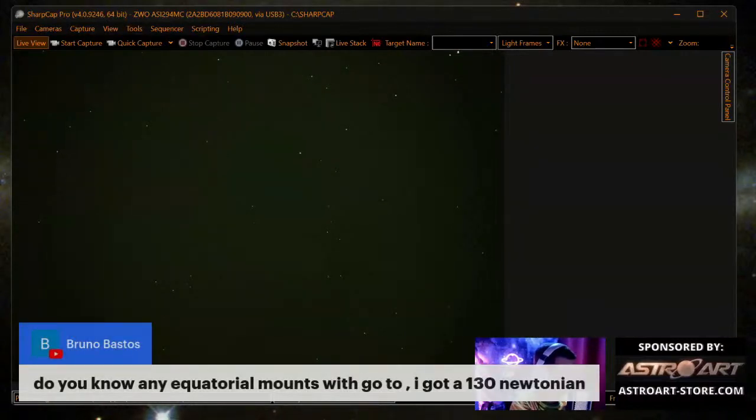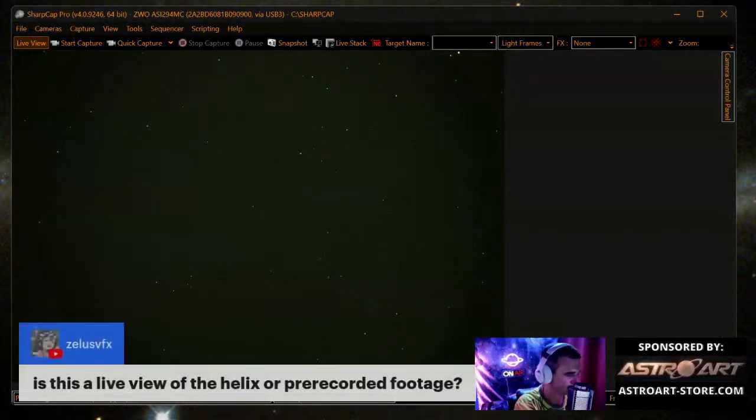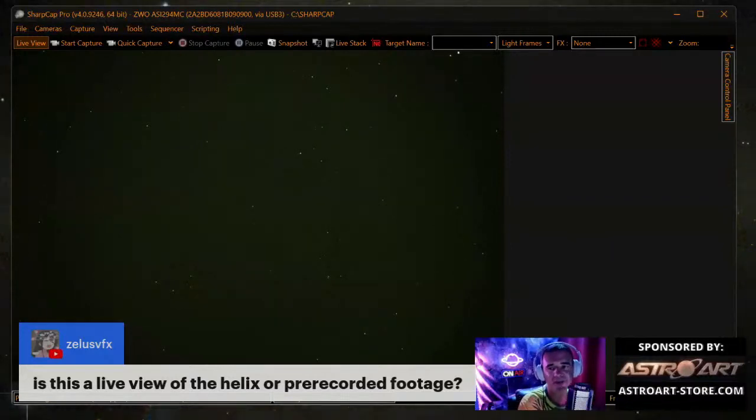Do you know any equatorial mounts with GoTo? I got a 130 Newtonian. There's a lot of them. Lots of equatorial mounts is what we have more. They are expensive, the good ones. They are not $500 like this telescope.